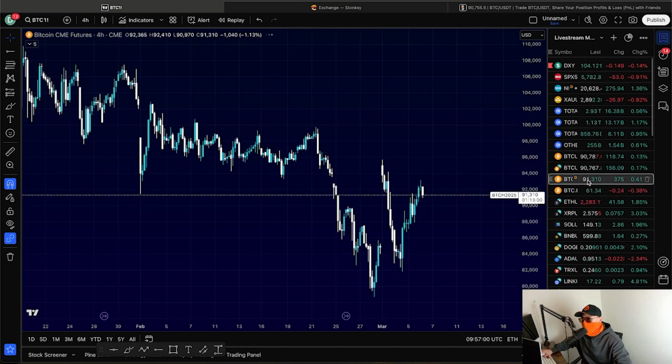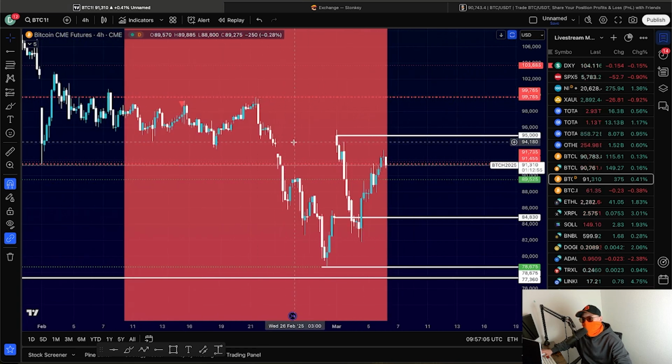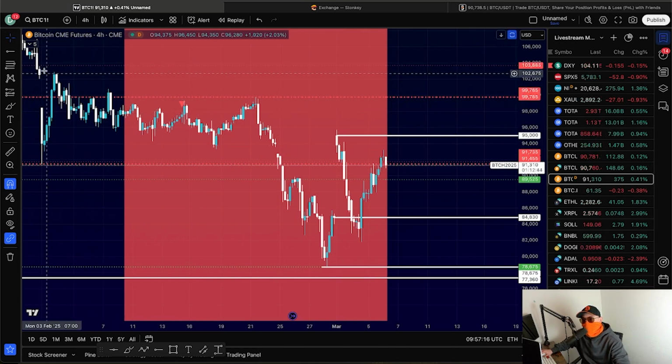The second one is going to be CME Gaps. Now, we haven't had too much involvement with CME Gaps over the past couple of months, mainly because Bitcoin has been trading in a range and the CME Gaps have been small like this one, as you can see here. The CME gap opened down here and then it quickly covered it, but the gap wasn't big.